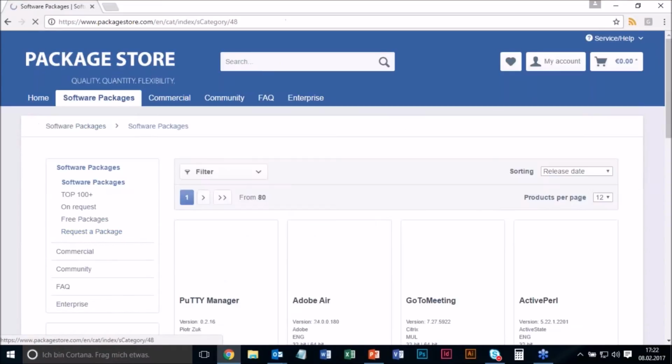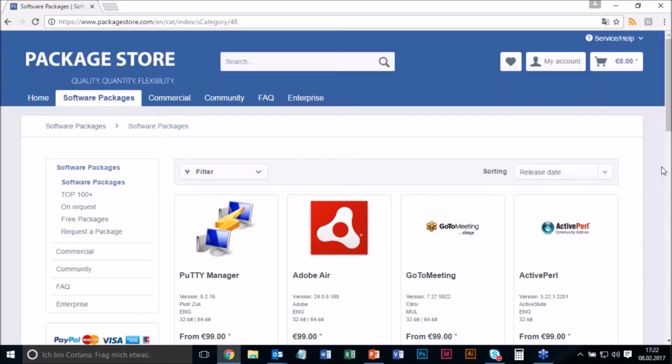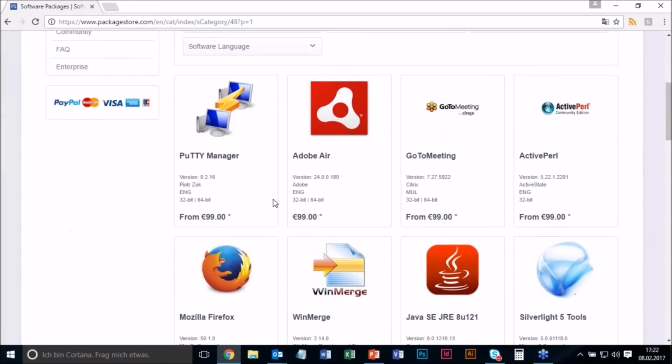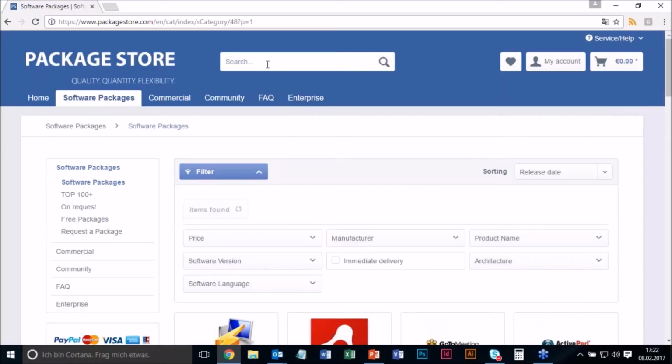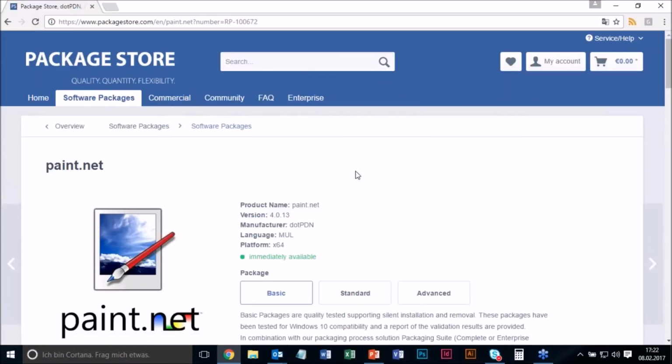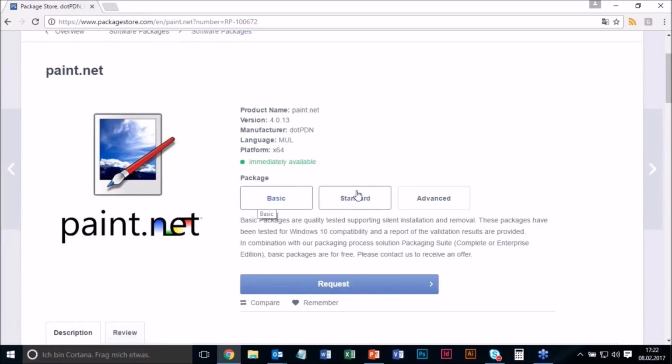So I'm going to go back to the overview of software packages. You can, of course, use the filter function to find what you're looking for. In the overview, you see every application presented with a few pieces of information like the application name, the version, the vendor, the language, and also the platform. So I'm going to order my package paint.net. Here we see the free package type, basic, standard, and also the advanced type.